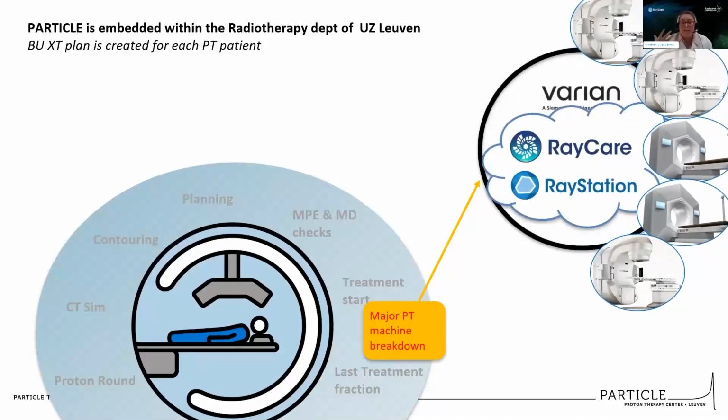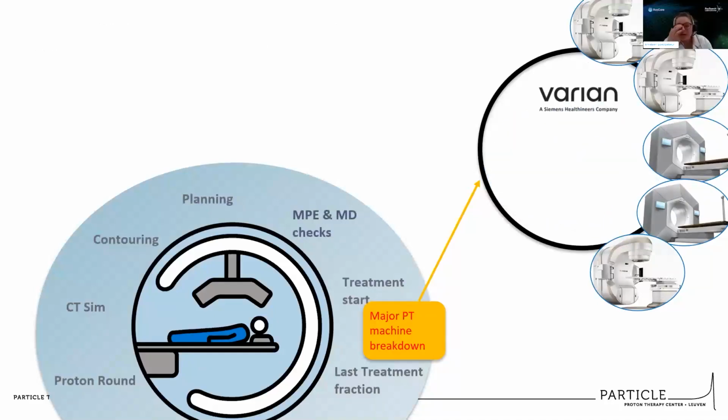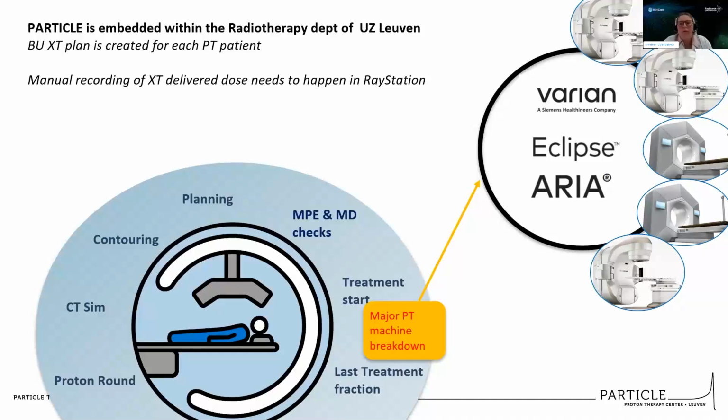Since the title of this presentation is safety and efficiency, the ideal setup to showcase safety and efficiency would be to have the TPS and OIS also in a RaySearch environment on the photon side. However, this is not the case in the photon department. Here we have the TPS and OIS of the other major vendor out there. So that backup photon plan is not planned and recorded in the RaySearch environment. So we definitely need to do some manual recording when we deliver a photon fraction on the photon side.